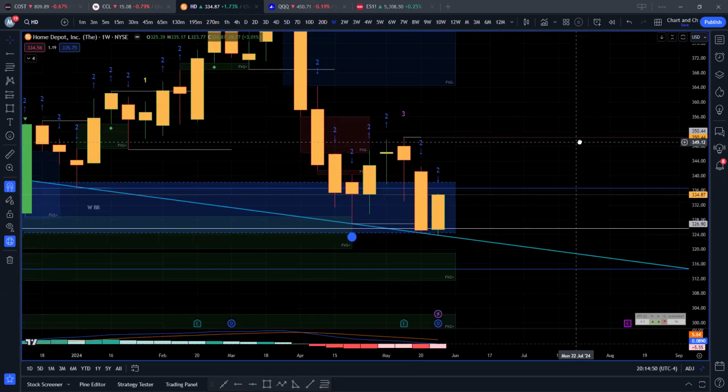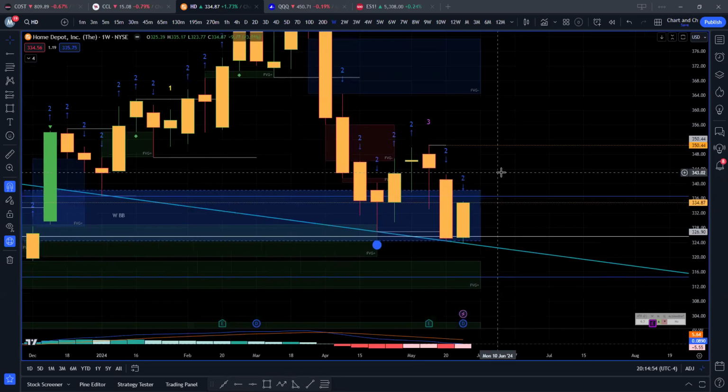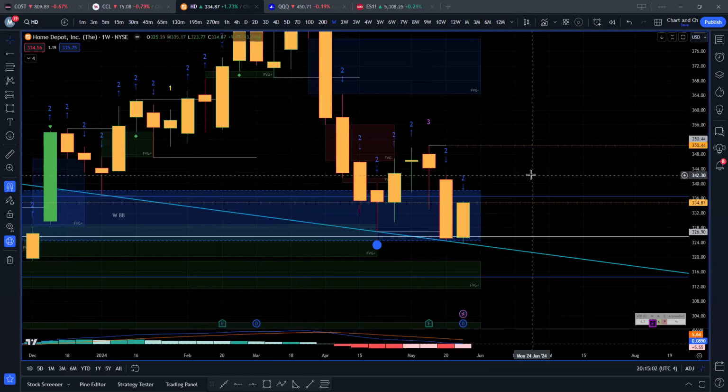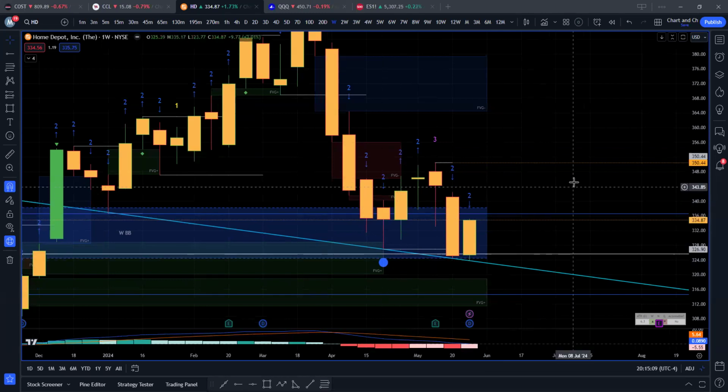Then looking at the weekly, again, after making lows, we end up with a two down bullish candle on the week for Home Depot. Also, PCE came in as expected, which means that people are still spending on retail. Home Depot is, I guess, for home construction stuff, but it's still retail, right? So that tells us that HD is still strong.